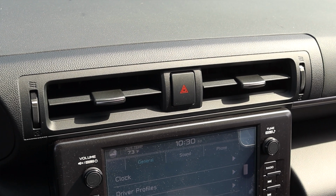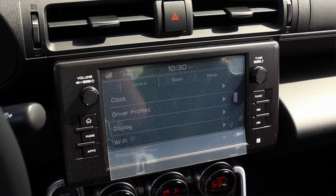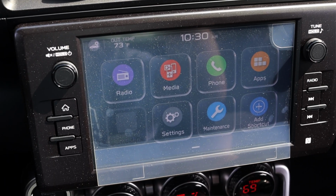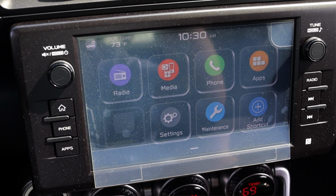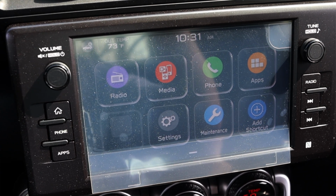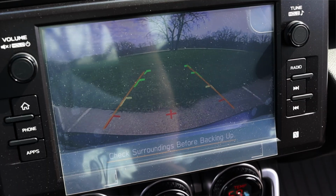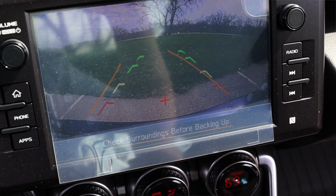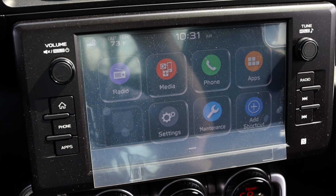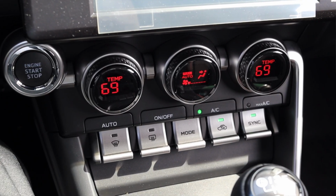Moving into the center, I have 2 climate control vents and a hazard switch. And then I have the radio. This uses the stock Subaru infotainment system, which is nice. I like it. It's very easy to use, very big and bubbly. However, I don't get any performance pages or any information about the BRZ in here, which is a little unfortunate, but that's okay. I do also have the backup camera. The lines adjust when you turn the steering wheel, which is very, very nice. So overall, I'm not in love with the infotainment system, but it's basic, and that's not what this car is about. Down below that, I do have my climate controls.